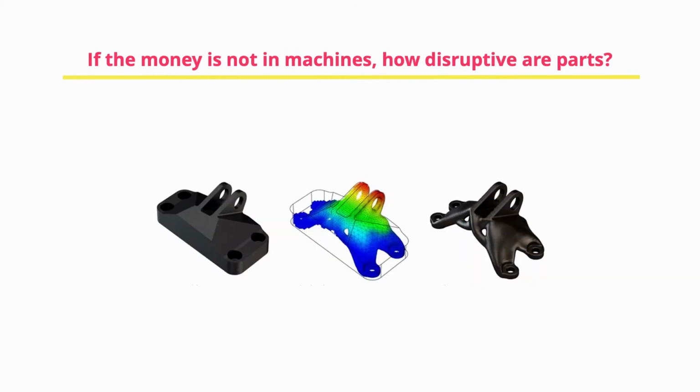Well, if the money is not in the machines, then how disruptive are parts? You see all these media stories out there that we're able to optimize parts to make them lighter. Are we able to consolidate parts, instead of multiple 5, 6, 7 assembly parts, you can make that into one piece. That is all great, but you need to remember that incremental value within a part, within an industry, will not create exponential opportunity. It will create incremental opportunities.